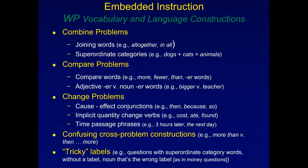And then we also talk about tricky labels. So questions where there are superordinate category words, questions where the label is not even provided, or a noun in the question that's actually going to turn out to be a nonsensical label.